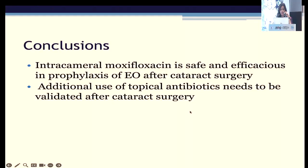As far as the conclusion is concerned, intracameral moxifloxacin as of now is safe and efficacious in prophylaxis of endophthalmitis after cataract surgery. Of course, it cannot substitute for or be given standalone, because you still have to give topical antibiotics postoperatively.